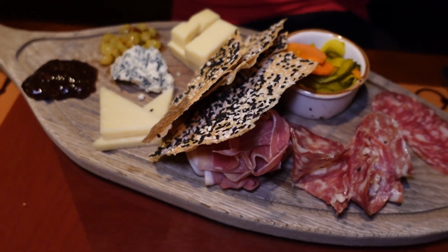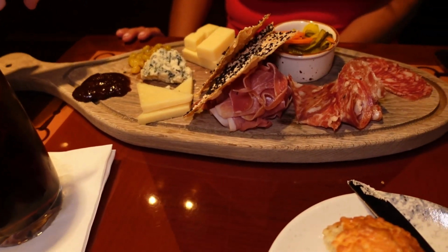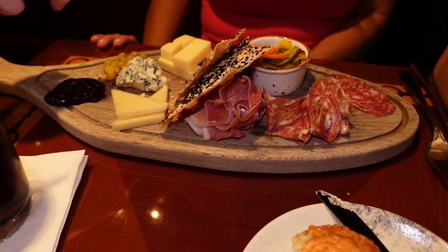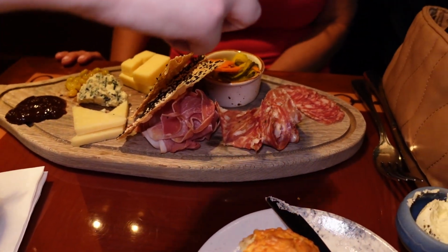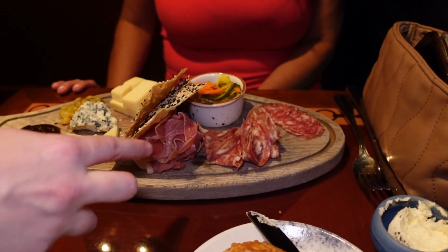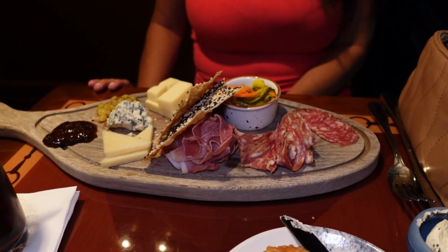I got the charcuterie board. It's actually a charcuterie board for two on the appetizer, but I love charcuterie board, and I was like, you know what, I'm just going to get it. And it looks really good. Golden raisins, blue cheese, pecorino, white cheddar, lavash, which is just unleavened bread, salami, prosciutto, and sopressata. And that is going to be pickled vegetables at the Beacon House as well, okay?